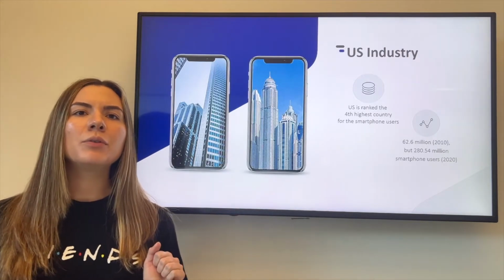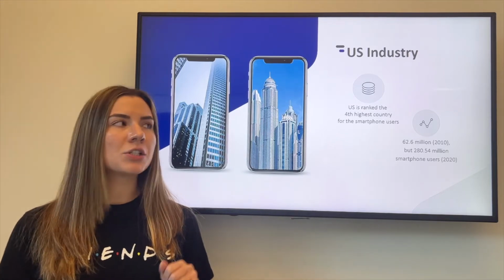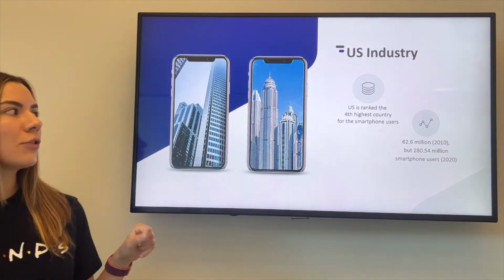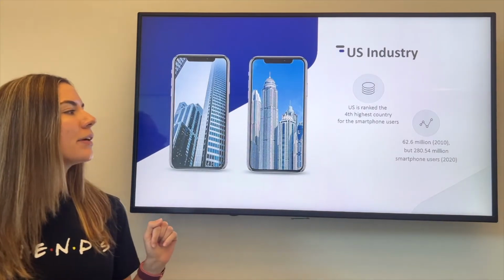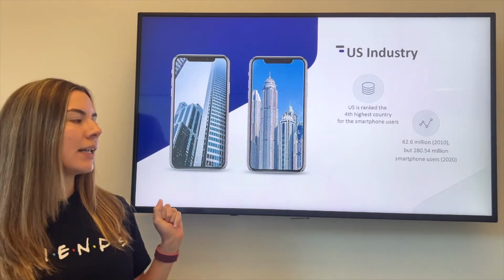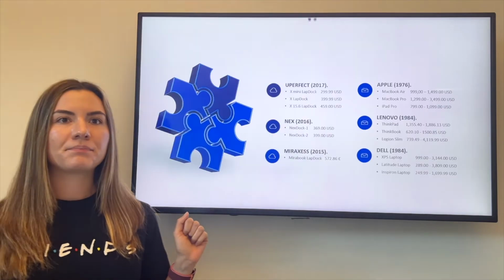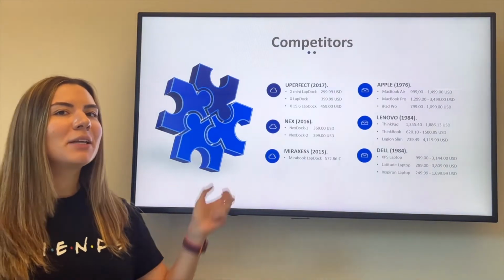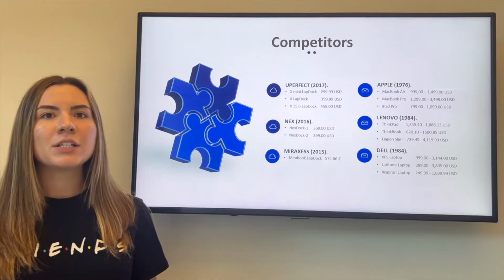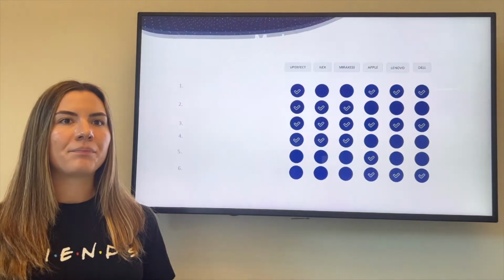Now, we are going to review the US industry because it is recognized as one of the most influential markets. The US is ranked the fourth highest country for smartphone users. Over 60 million were smartphone users in 2010, but in 2020 it was almost 300 million. These are the main competitors for the laptop. Prices in the industry range from roughly 300 to 5,000 USD.